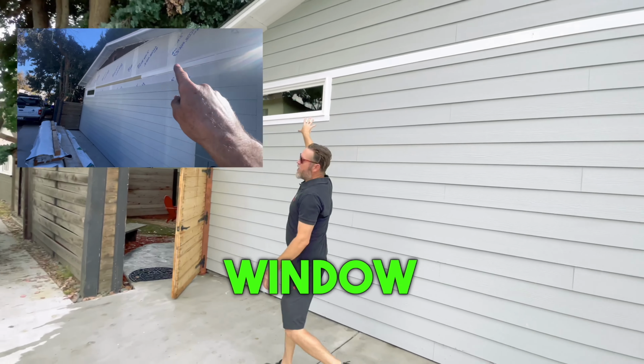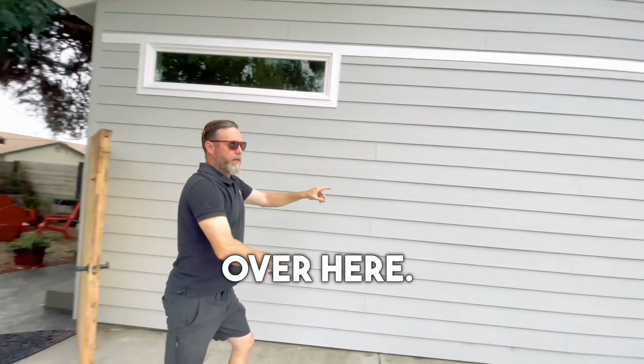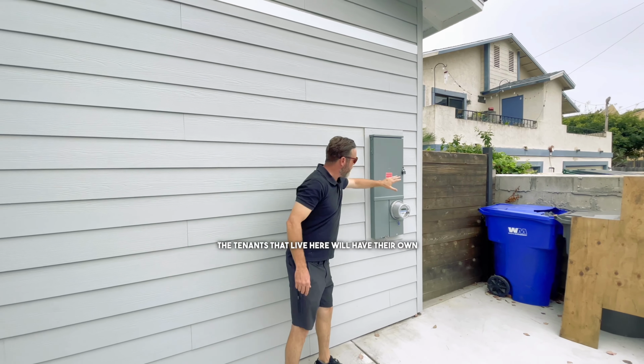We added that window up there. We added a new panel over here. Solar ready main panel. So now the tenants that live here will have their own electric.